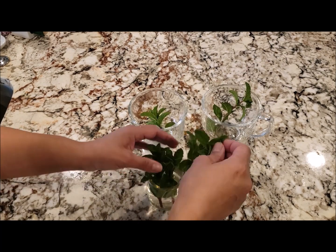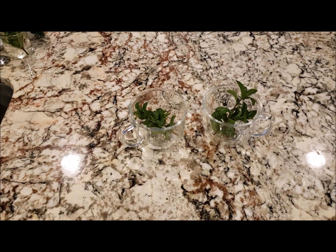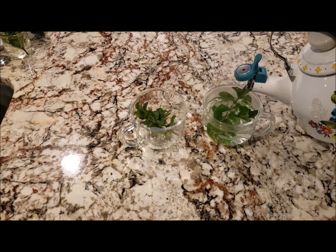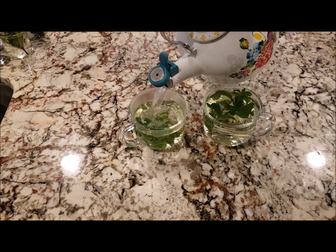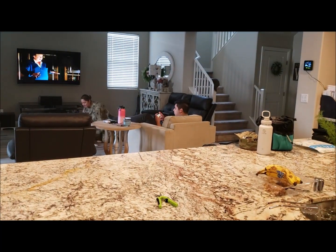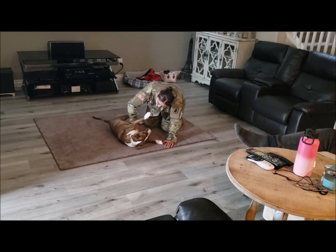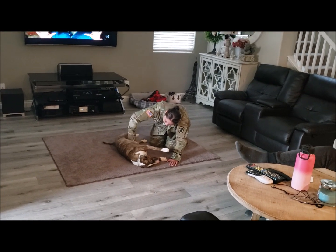Alright, after dinner, I decided to make us some of that mint tea. So now it's time to unwind. Just a little bit. Smells delicious. And my daughter surprised me. She got there early to pick up Priscilla. So I had to share this moment of her with her little puppy. She's a grown dog, but we still call her a puppy.